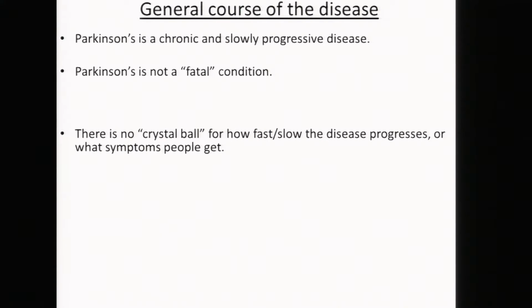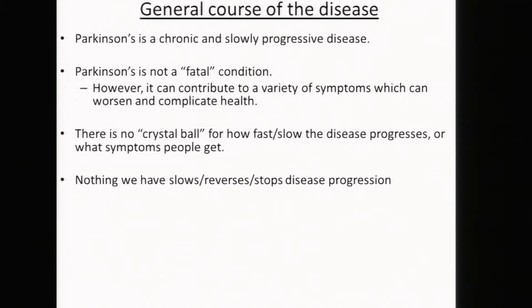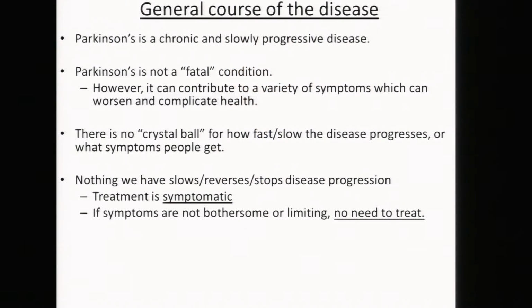You don't die of Parkinson's per se, in the same way that you don't die of diabetes. But it can contribute to a variety of symptoms which can worsen and complicate health, and these complications must be dealt with. We don't have anything right this second that's going to slow the disease, reverse the disease, or stop the course. We have symptomatic treatments, so if the symptoms bug you, we can help treat the symptoms, but we don't have anything right at this second that's going to reverse or slow down the disease or undo the damage. It's an active area of research, obviously, but at this time, we don't have that option. And because treatment is symptomatic, if the symptoms bug you, we treat it. If the symptoms don't bug you, we keep an eye on things.